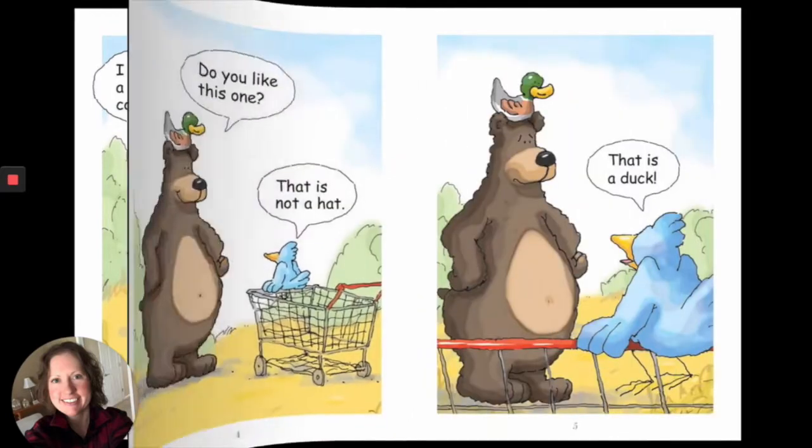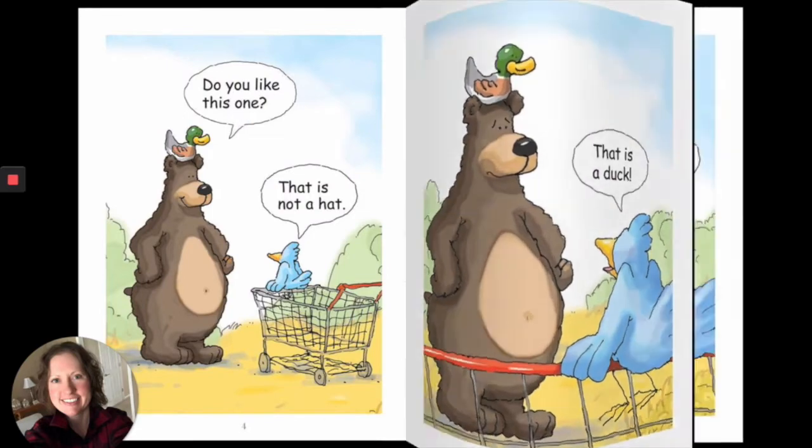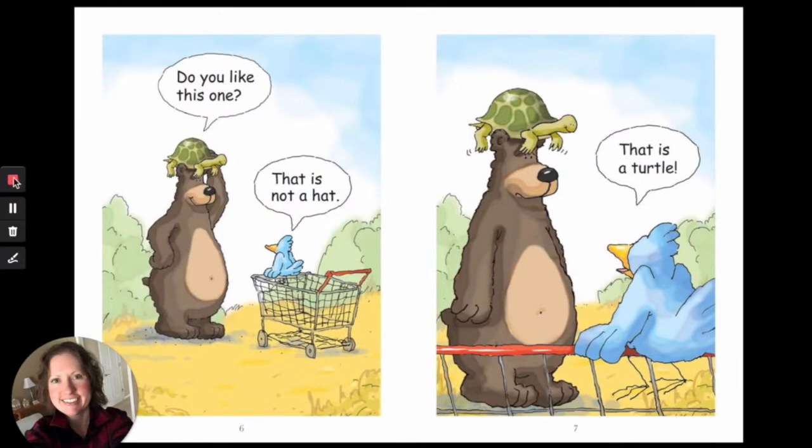Do you like this one? Oh, boys and girls, look what's on his head. Bird says, that is not a hat. That is a duck. Do you like this one? That is not a hat.